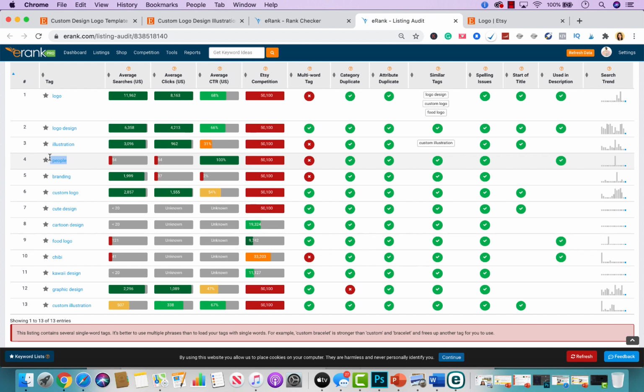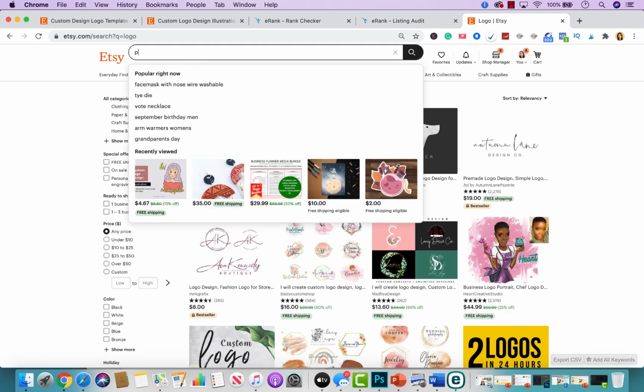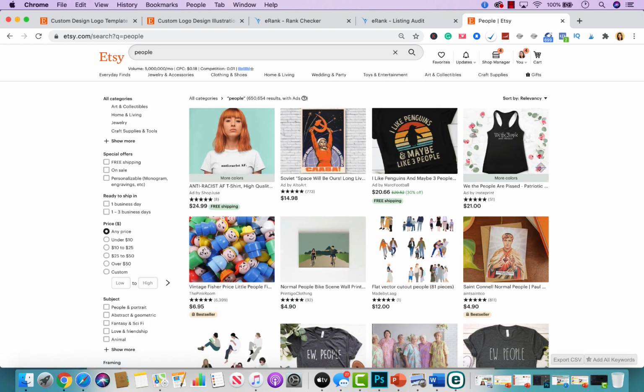Maybe I would do custom logo for people, right? Maybe something like that makes more sense. However, just the word people by itself is too broad. You're showing your products now to anybody and everyone, so you're not really showing it to people that are searching with an intent to buy your product. Look at the word people.